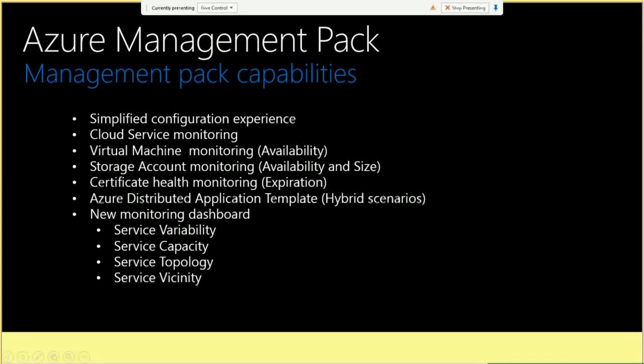Then the Azure distributed application, and Igor will go into more detail on this. Then new monitoring dashboards, similar to the dashboards that we have in APM today. We'll see a beautiful dashboard for service availability, capacity, topology, and so on. So I'll take you through a demo on how to set up the Azure Management Pack. Then I'll switch gears with Igor quickly to show you how we do this.